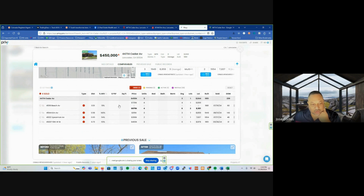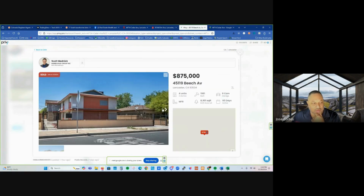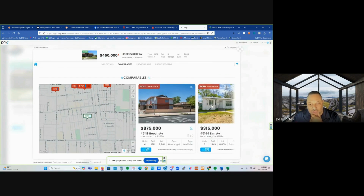Here's what I'm seeing just from what's being shown. 315. This one sold 2 units, a little further away. So these are the two that would probably be your best comps. Now this one sold at 725. Why is that one so much nicer? Oh, look, that's why. It's not the same property type. That's like an apartment. So in this case, this would be your best sale.